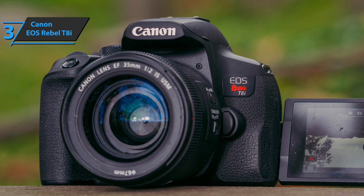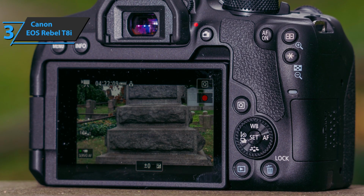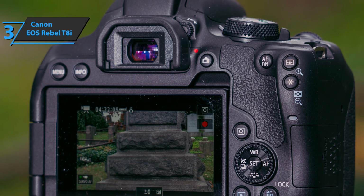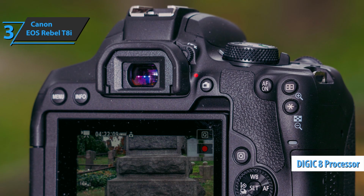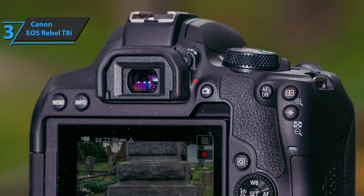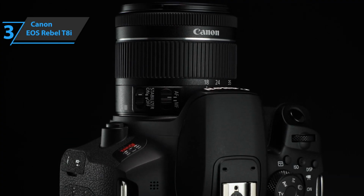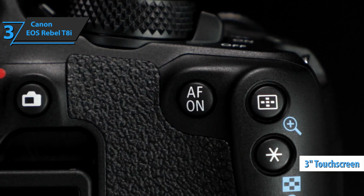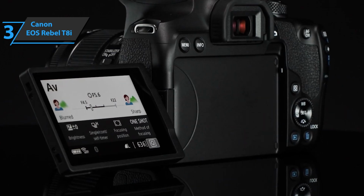There aren't too many significant differences between the T7i and T8i, other than a small difference in weight and an improved image processor. The most important difference is that the T8i is powered by Canon's Digic 8 processor, which allows 4K video recording and continuous shooting at 7 frames per second, which is a missing feature of the T7i and its 6 frames per second. Also included in the mix is a 3-inch touchscreen LCD that gives us more visual control when adjusting focus points, navigating menus, and viewing images.